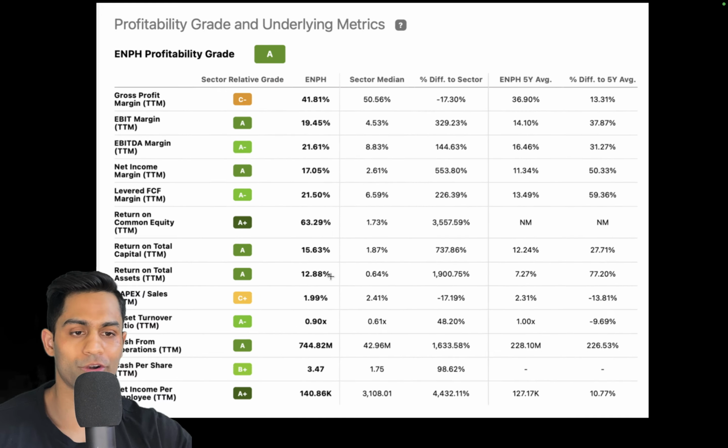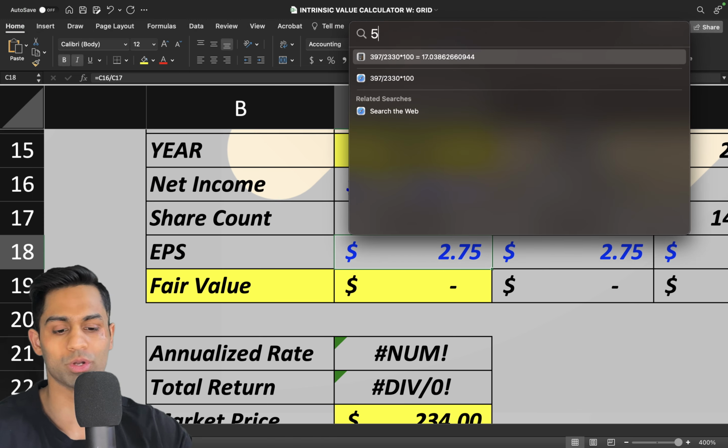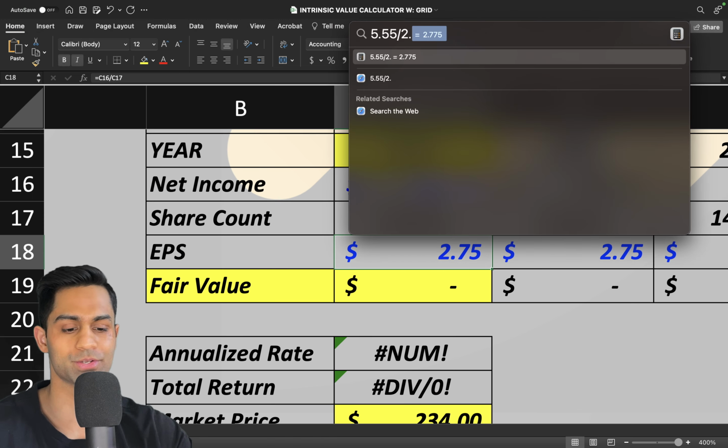Now moving over to the actual forecasting for the company. This right here is what analysts are expecting Enphase to actually grow earnings by. So they are expecting in 2023 for EPS to be $5.55, which if you compare to the 2022 number, 2.75, that is going to be a growth of, I believe, over 100%. So 2.75, that's going to be a growth of over 100% for Enphase in 2023.